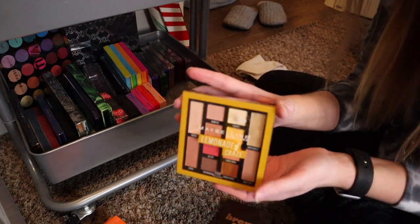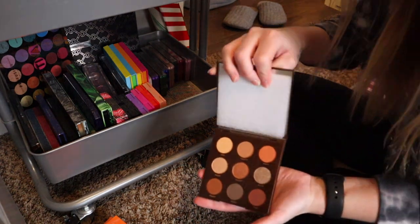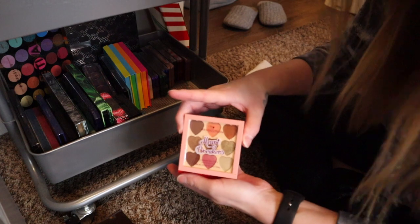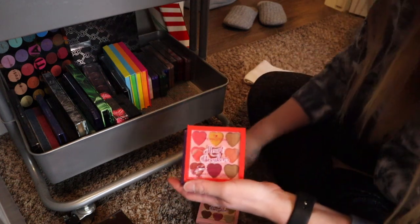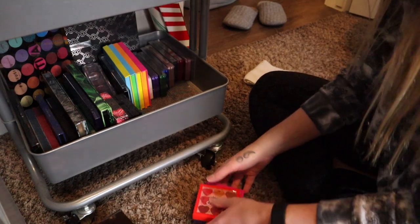I have this Maybelline Palette. I have too many that look like this. This can go. I have this Brown Sugar Palette by ColourPop. She's going to stay. Then I have these Mini Revolution Palettes. This is like a nude one. This red one's broken. This pink one and the purple one. I'm going to keep all of these.